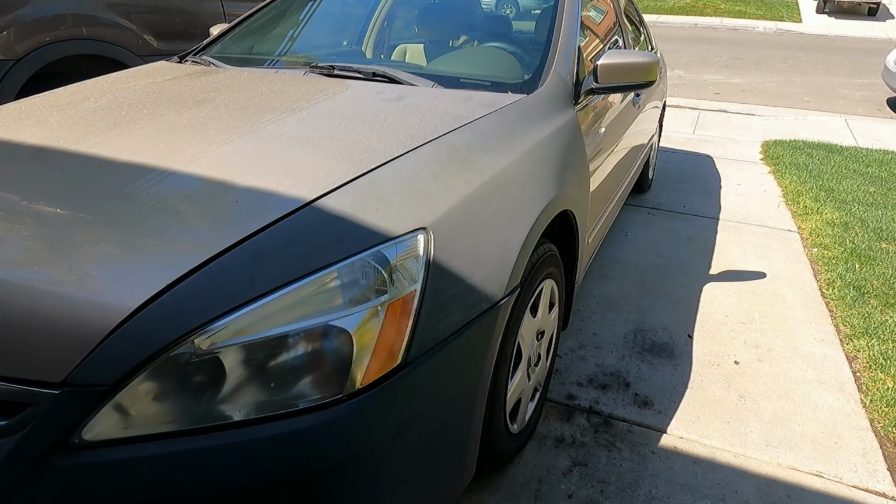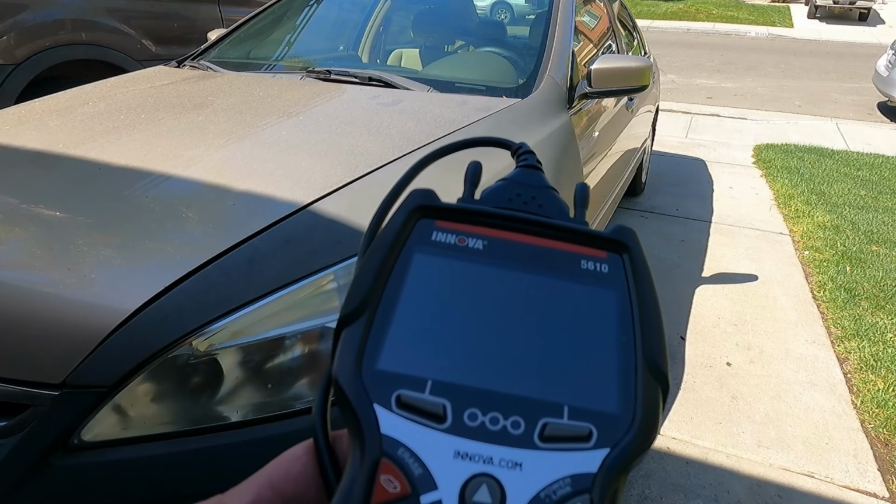Yet another unhappy Honda here. This is a 2007 Honda Accord with a check engine light. So let's plug in the Innova 5610 and see if we can figure out what's going on.